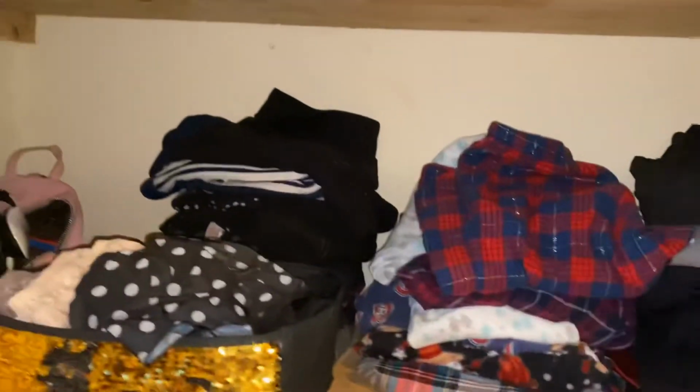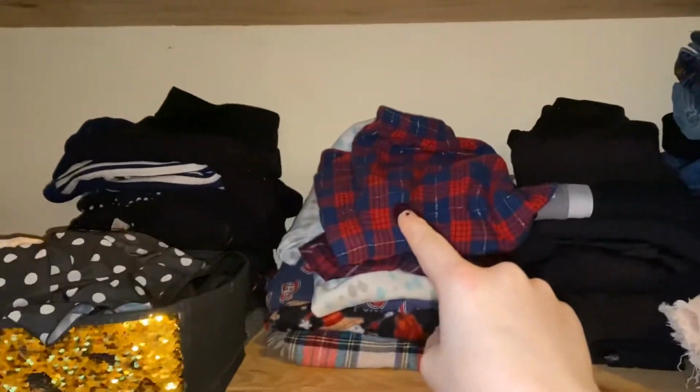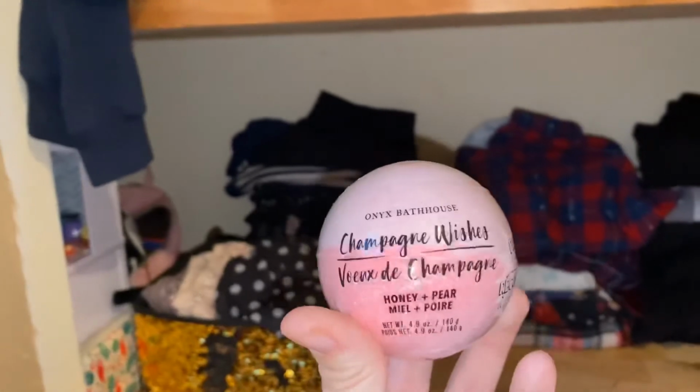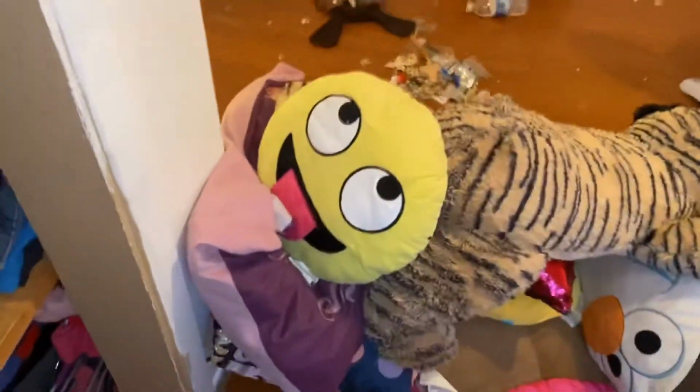Okay, so I just put them all in there and it actually looks super nice. I put my jeans, then my leggings, then my pajamas, then my sweatpants, and then my socks and panties, and then my little collection of shorts, and it actually looks pretty good. And look, I got a bath bomb and I'm so excited. I just gotta put the rest of this stuff back in. And then that's the stuff that I don't want. So yeah.